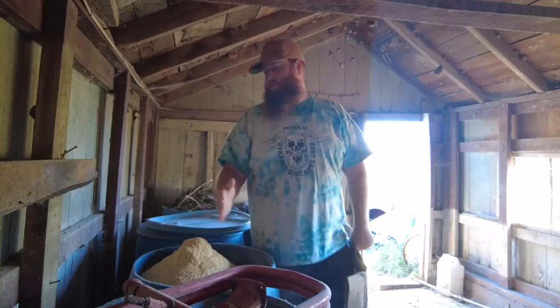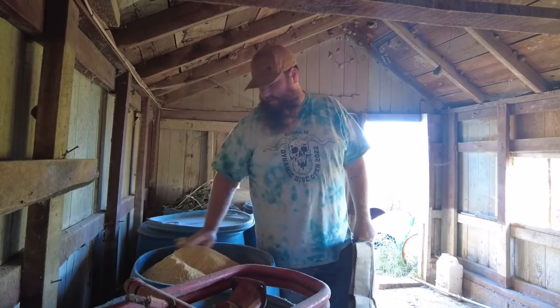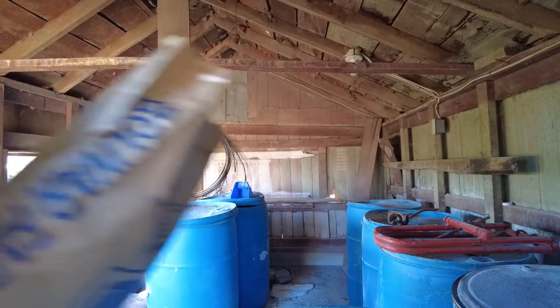Each one of these barrels holds right about 300 pounds of feed. And sometimes I drop them.